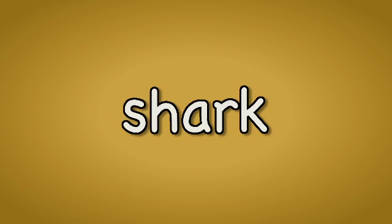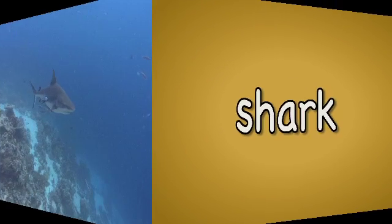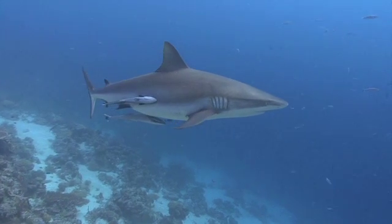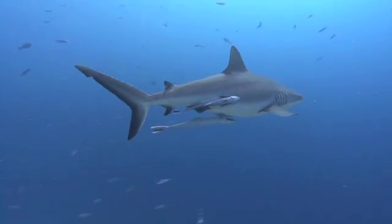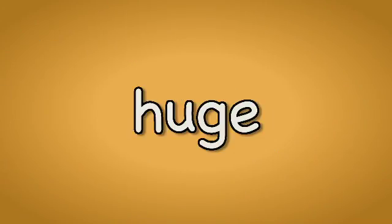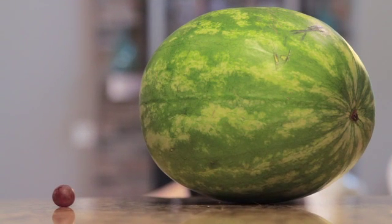Shark. Do sharks swim in the water? Yes, sharks are large fish which swim in the water. Huge. The grape is small, but the watermelon is huge.